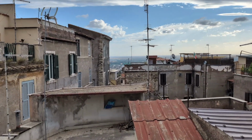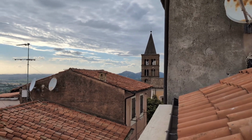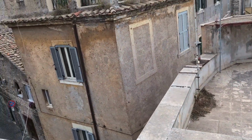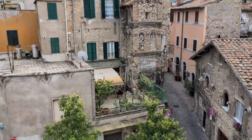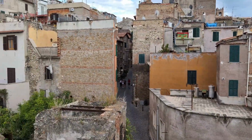So look at the view with Rome in the distance over there. We've got an old church there. And here we've got some nice streets. And here I think we've got a very old building. Look at that, little arches and stuff. And the street down there, it's a long way down. Some people.